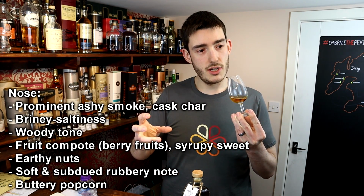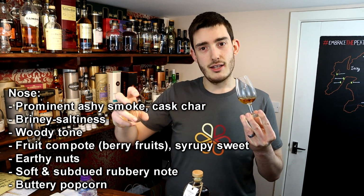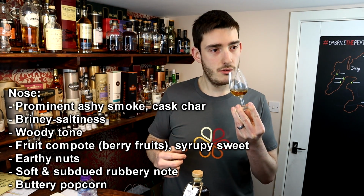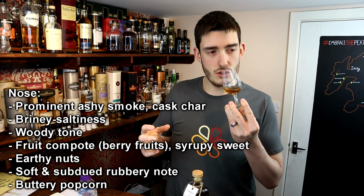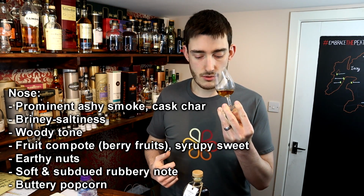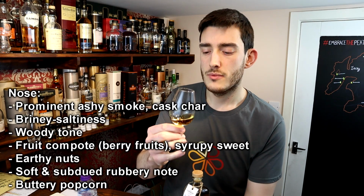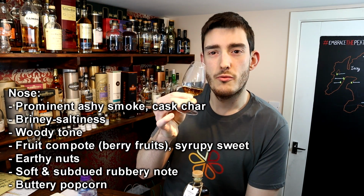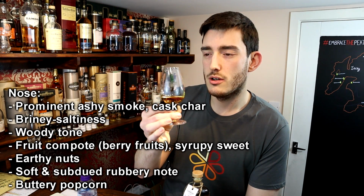A really lovely woody tone. But then behind that there's a kind of fruit compote, syrupy sweet tone. It's berry fruits, some earthy nuts, a little bit rubbery, but in a very soft, very subdued way. A touch of buttery popcorn begins to come through.